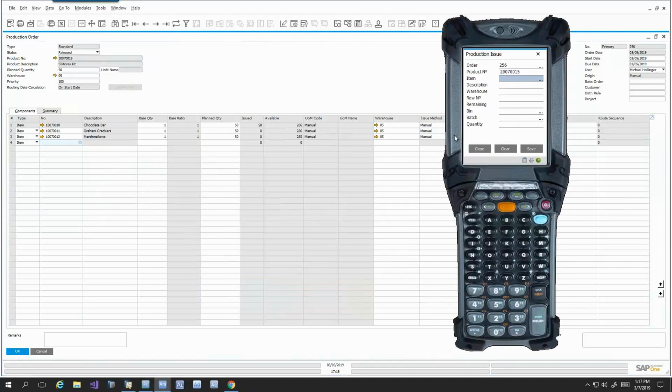Okay, so then I'm going to scan my next item, my graham crackers, scan its bin and the appropriate batch that we just brought in, and I'm going to go ahead and issue 50 of those as well. And that's going to go negative, so there's another good example, because I didn't bring those in. I forgot to do the put away. So we need to do a put away on those. I was incorrect about that. So let's do that real quick. So I'm going to scan my item, and we'll do a put away of those real quick.